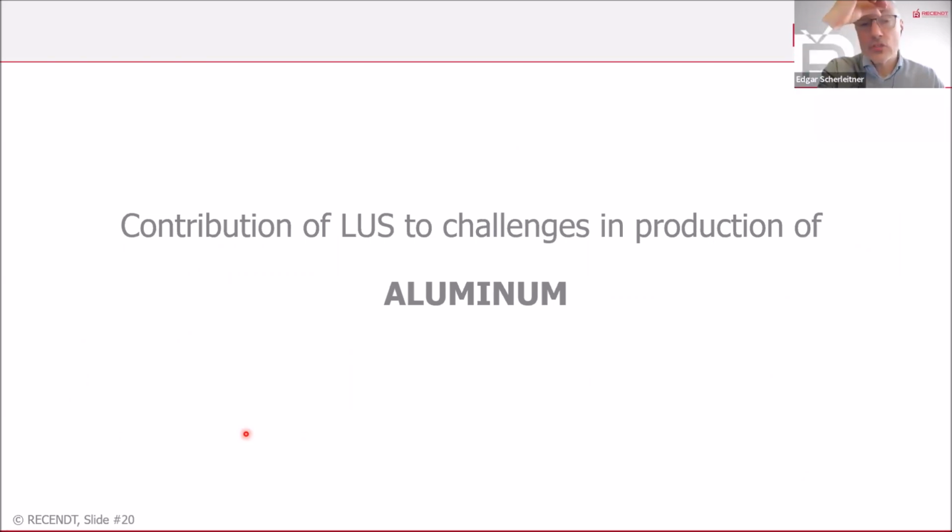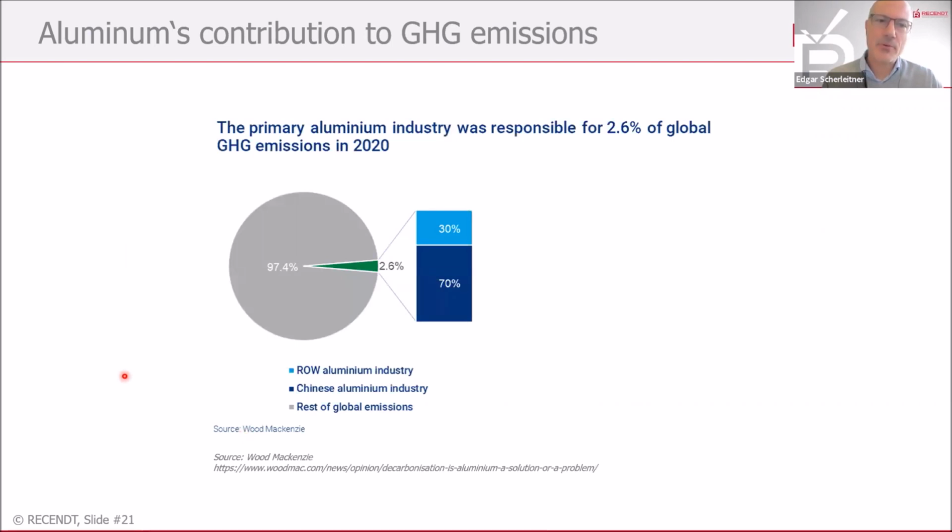I also want to show you some examples about aluminum now, because aluminum is also a very energy-intensive material. For example, the primary aluminum industry is responsible for 2.6% of the total greenhouse gas emissions. At least this was true for 2020. It hasn't changed a lot, I guess. Laser ultrasound can't contribute too much to the primary industry, of course, but this indicates that aluminum processing and recycling, and therefore the accompanying material characterization, is very important.